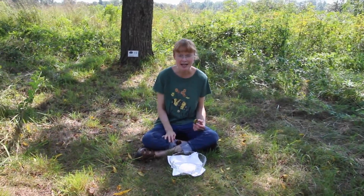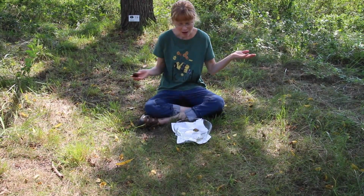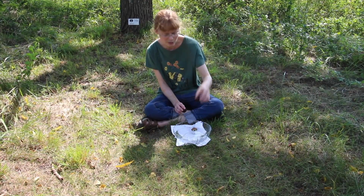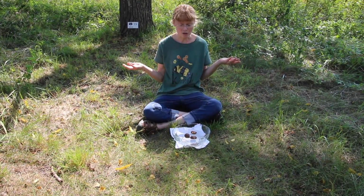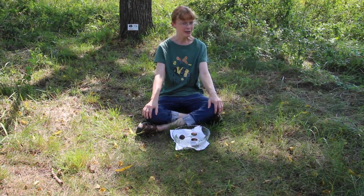And now let's test that hypothesis. It floats. Let's be sure that's not a fluke. We're going to try this one too. It bobs down at first, but it comes back up. All three of our black walnuts floated. Are you ready to go on to our next tree?